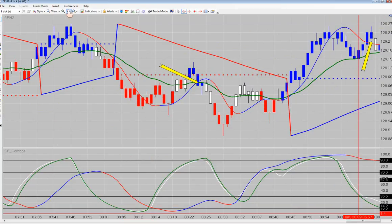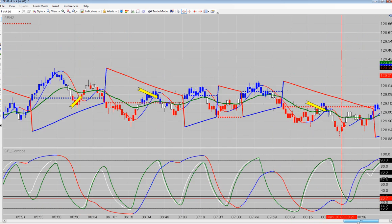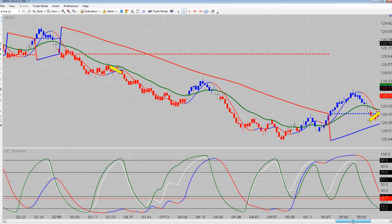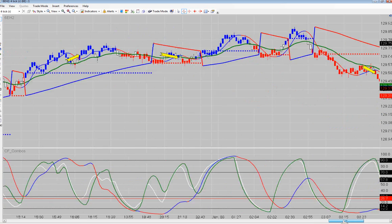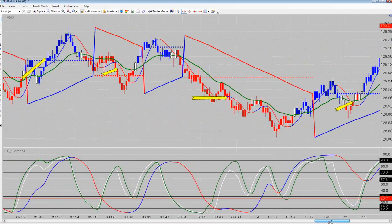But let me back this up a little bit here so you guys can see. The yellow arrows are trades that each had 4 to 6 or 8, 10, 12 ticks in them. A lot of them had a lot more than that. But if you just look at the yellow arrows, the ones with a box around them were losing trades.